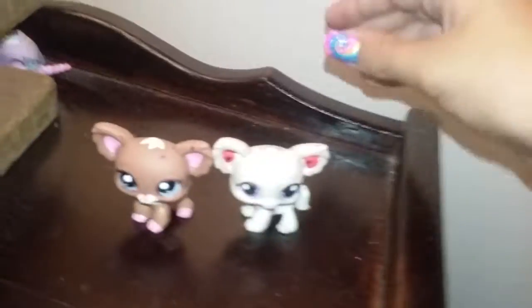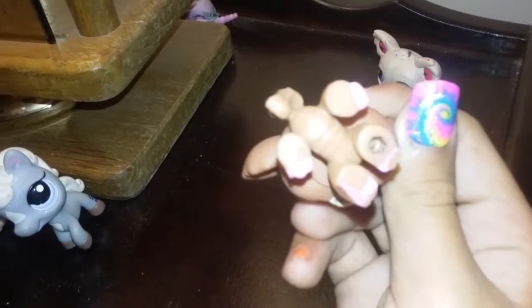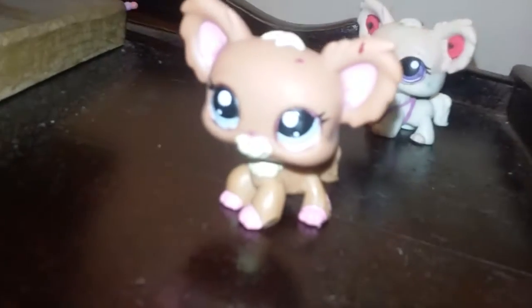So this is the last LPS I've got, and it's this one. It looks kind of like me, actually. I'm going to film with the other hand now. It actually has a couple marks on it. It has some marks here and here. Focus. Hold on, I'm going to wait until it focuses.